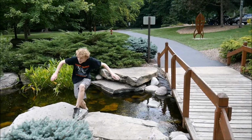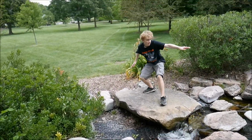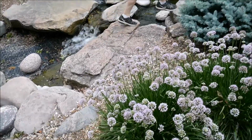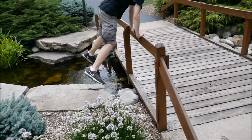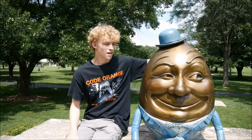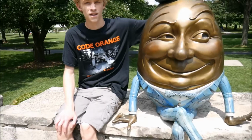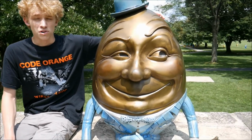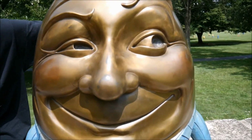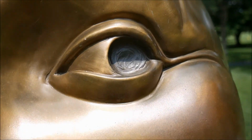This is park number 3. So I give the overall visual aesthetic a solid... I would say 2, but I feel like if I say 2, they're gonna give me nightmares, so I'm gonna say like 8. Please don't hurt me, Mr. Humpty.